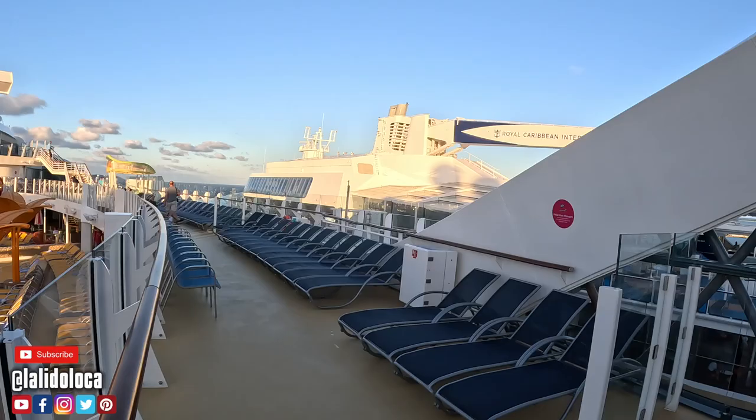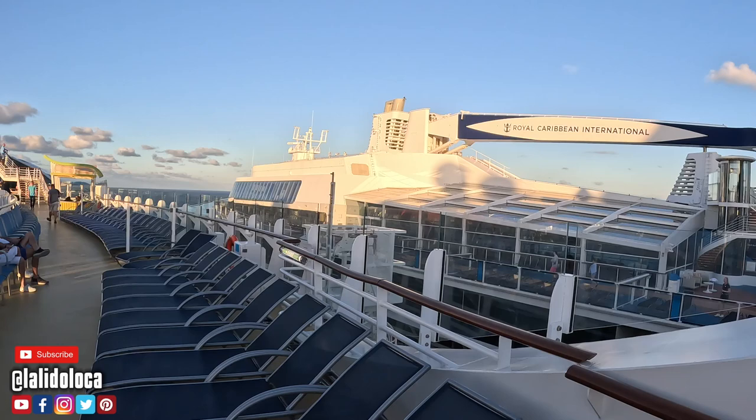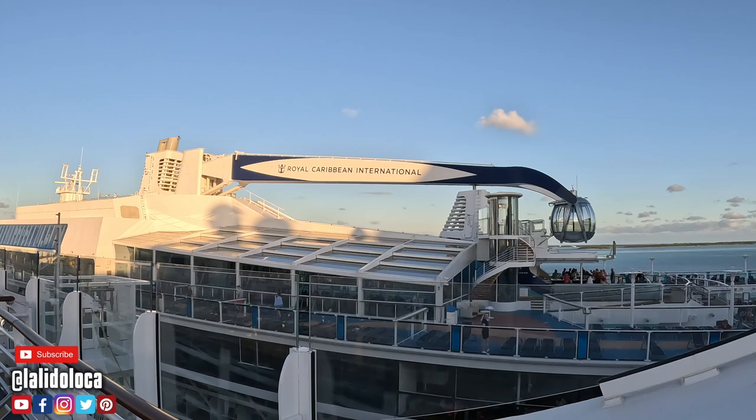And then of course, it would be disrespectful to the Anthem of the Seas and Royal Caribbean International if we did not marvel at the North Star. That's a great above ship attraction. That whole arm goes like 300 feet in the air. I was on it on the Spectrum of the Seas. It was scary, but it was cool.